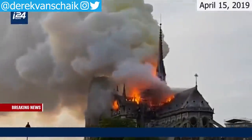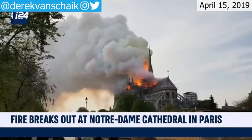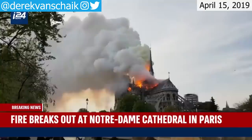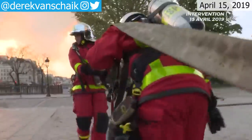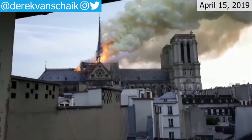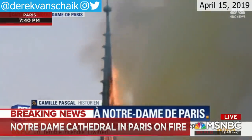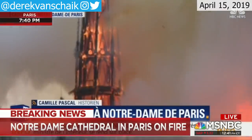A fire has broken out at the world-famous Paris landmark, Notre Dame Cathedral. The cause is not clear. The fire broke out in the last hour. Officials say it could be linked to renovation work going on at the 850-year-old cathedral. Bands of firefighters are tackling the billowing flames. They don't have any control of the fire. That fire is just roaring. From what I'm seeing, Ken, I can barely see the spire. The base of it looks completely engulfed at this point.